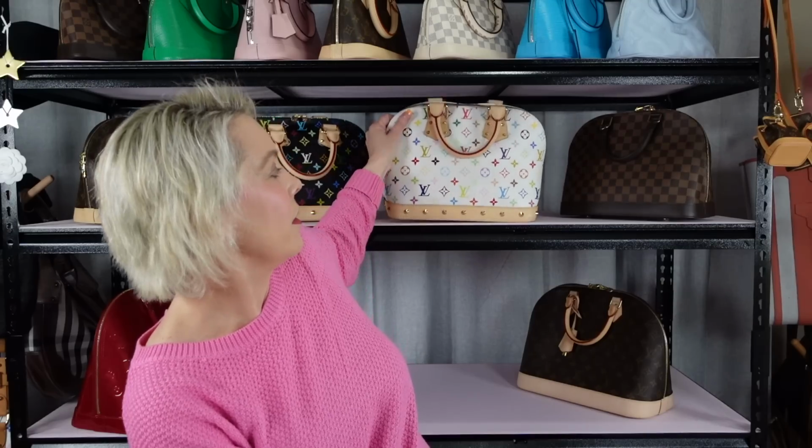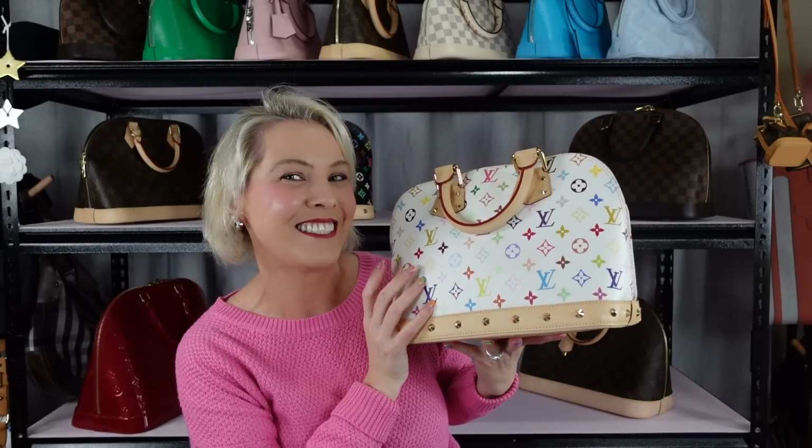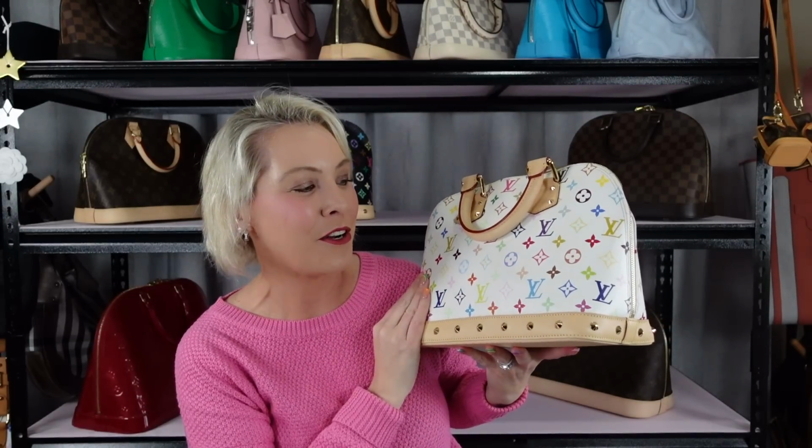Then we have my PM in the white multicolor. So my Murakami pieces. I am a sucker for this canvas. I love this canvas. Just this morning I was on Fashionphile looking at the GMs in this handbag, because I don't have the GMs in the Almas in the multicolor, but they're coming because that's where I'm at the moment. But I am a sucker for this canvas. The white is my favorite, but I collect the black as well because I just love this canvas.